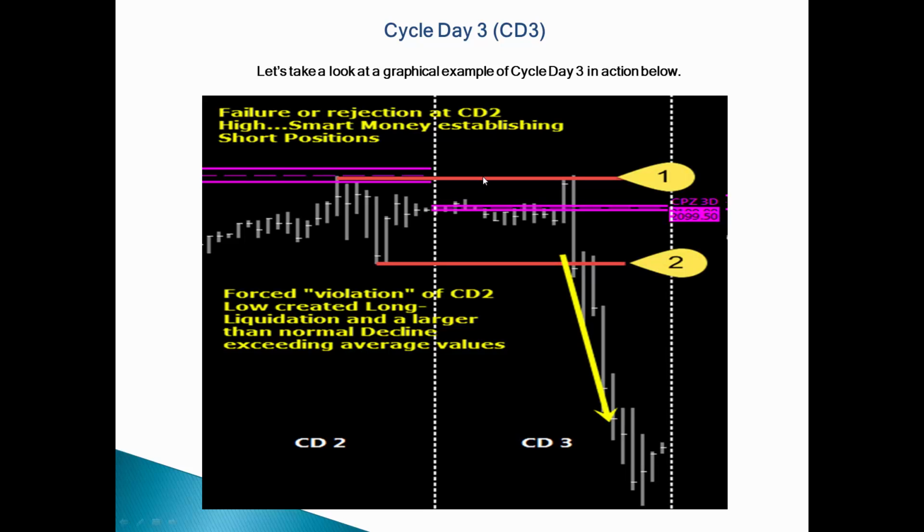If they can't force a penetration above the cycle day 2's high to even expand the range further, they'll take that as a sign of weakness, and then they'll, again, establish positions and look to force the cycle day 2 low. That kind of sets the whole cycle in motion. Now, what I'm showing you here is really a perfect cycle, and it acts as a template for us.